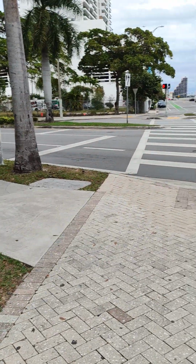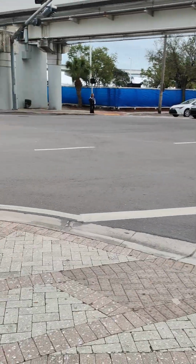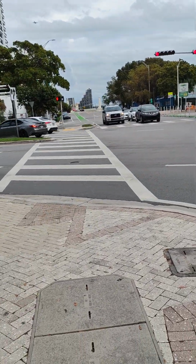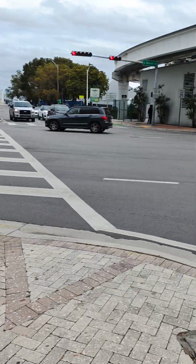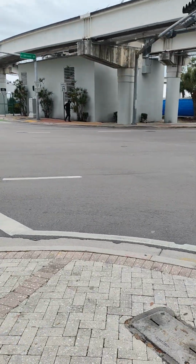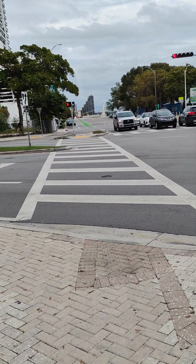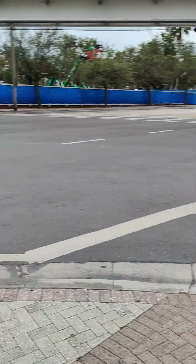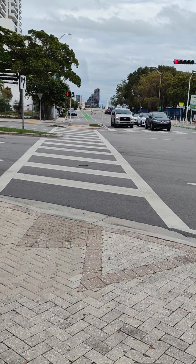But if you want to take the back way to the beach, in the middle they have the Venetian Causeway. Now the only thing about the Venetian Causeway that's different from the MacArthur and the Julia Tuttle is that the MacArthur and the Julia Tuttle Causeways are high bridges, so boats can go under them. The Venetian Causeway is a low bridge, so they have a drawbridge that goes up and down, where you have to sit there and wait for the drawbridge.